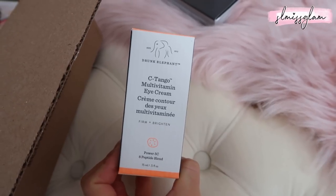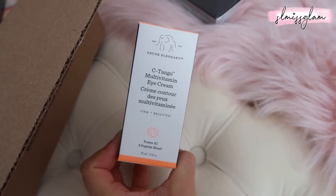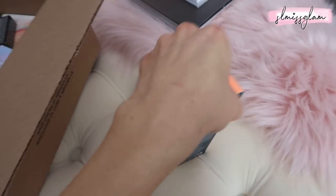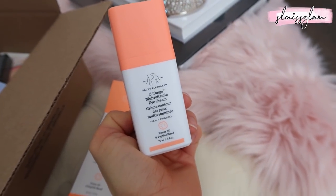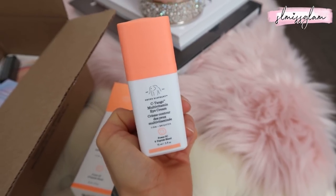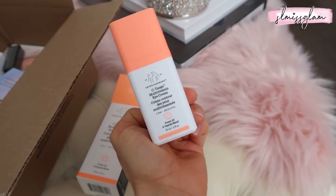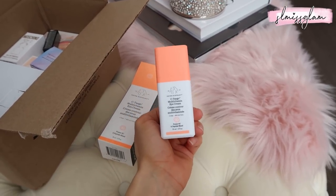I actually haven't tried any products from Drunk Elephant, but I've heard really good things, and I got the Sea Tango Multivitamin Eye Cream, and I'm really excited. The packaging is so cute. This is what the bottle looks like right here. I've been wanting to try different eye creams and eye serums to see what really works. I'm using Fresh right now, but I'm definitely going to dig into this really soon because I'm getting low.